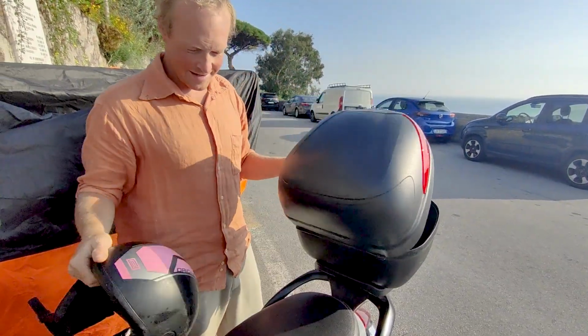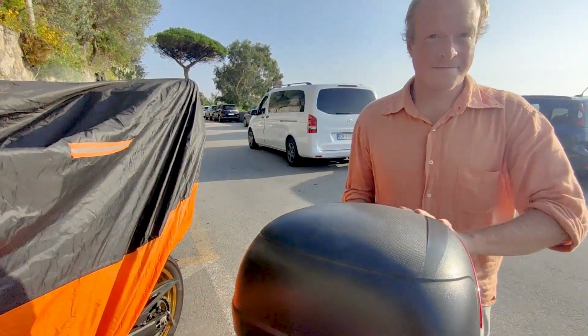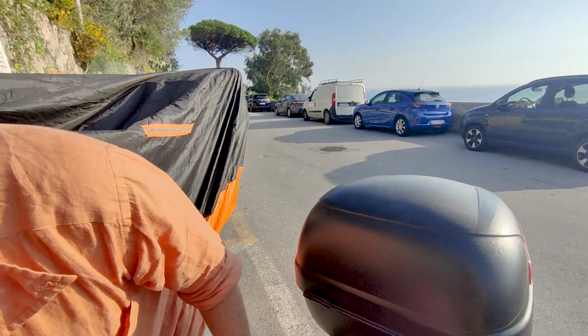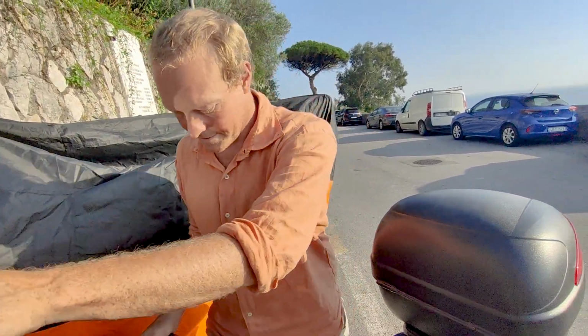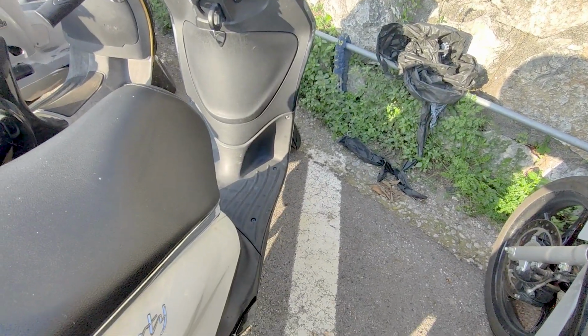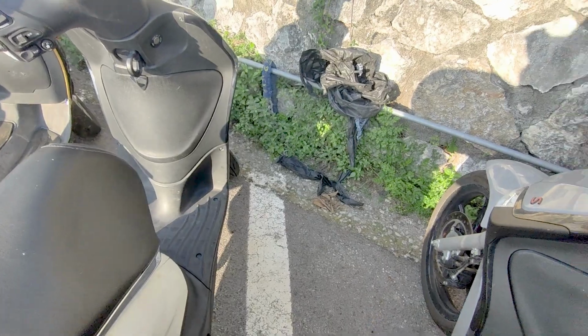Gavitella. Going to the beach of Gavitella that has the longest hours of sunshine in the Amalfi Coast. We're just lucky we find the parking. Yes, and it's actually free, at least I think it's free, because when it's painted white in Italy it means free, blue means you have to pay, and yellow means only for residents.